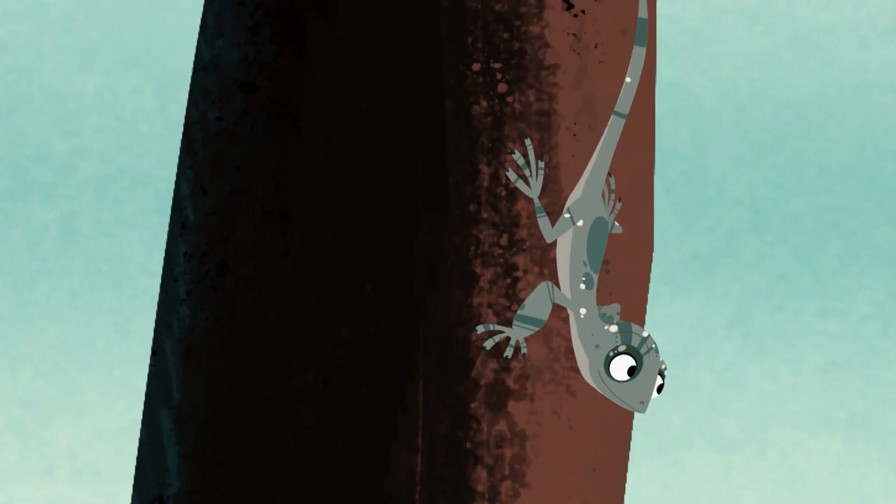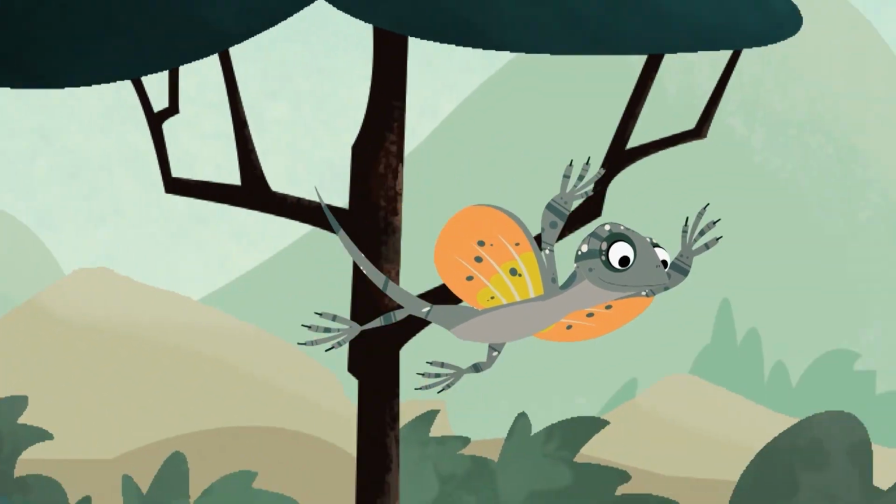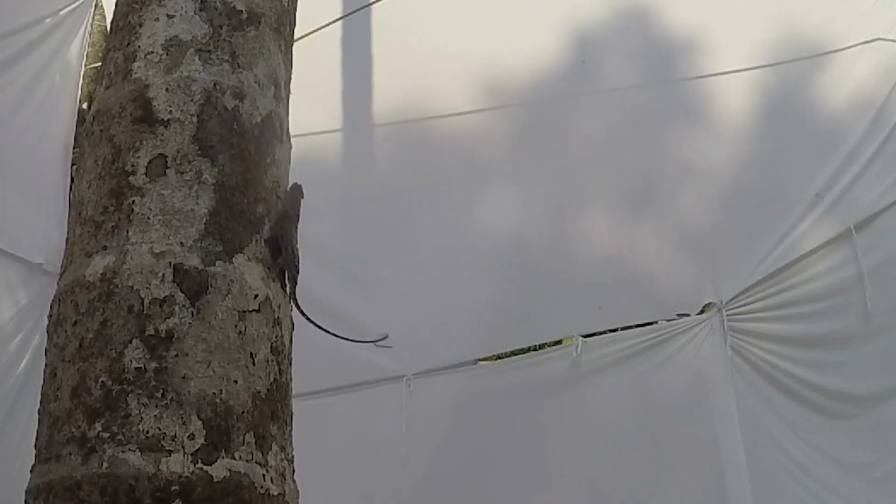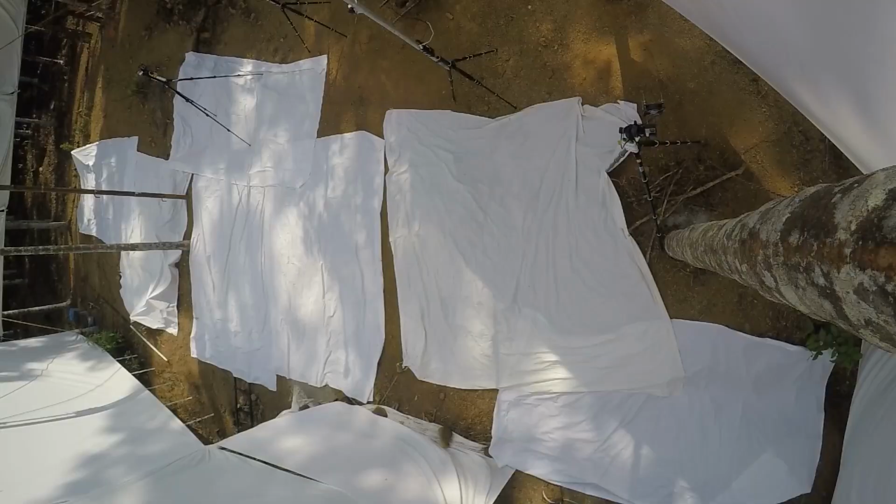When they jump off from a tree limb, they extend this fan-like skin. It's able to increase its surface area and increase the air resistance, so they're able to cover greater distances in the time it takes to fall a certain amount. The patagium acts as a natural parachute, which allows the Draco to conserve its energy while falling. Once the lizard jumps, it's smooth sailing from there.